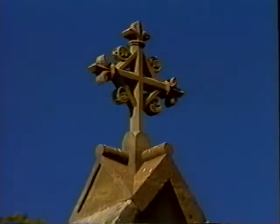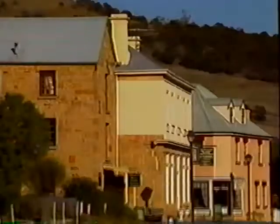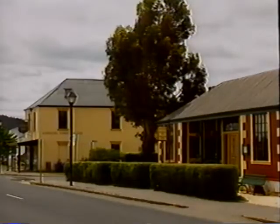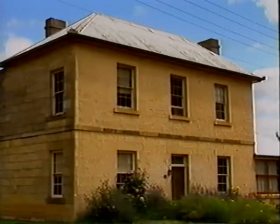Today, Richmond offers the visitor a close look at many historic features. It boasts the oldest Catholic church and the oldest post office in Australia. Its remaining hotel was once one of many inns and taverns, now converted to galleries and private homes.